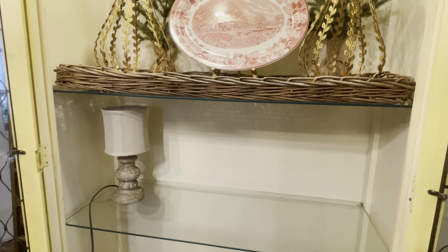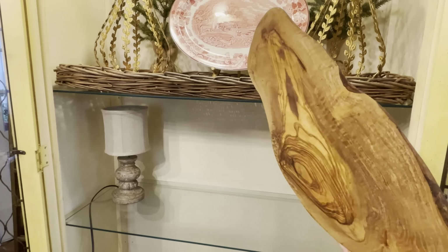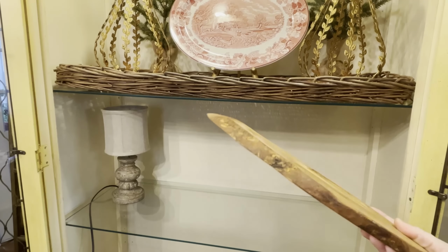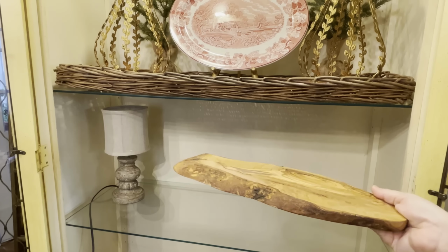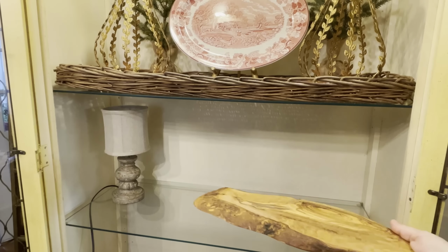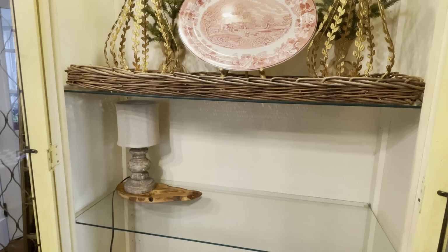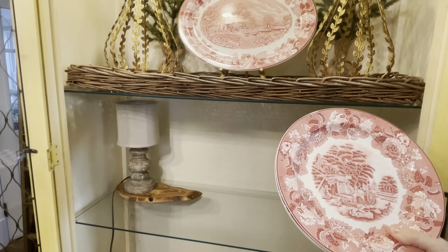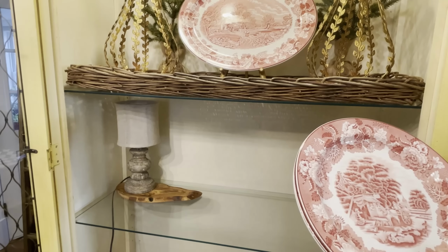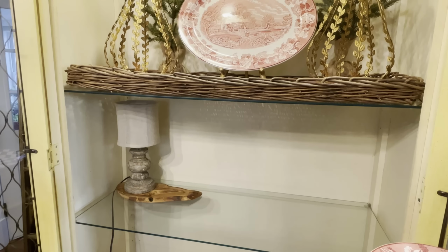So I decided, okay, I'm going to have to add in just a little simple lamp. And this was just recently purchased from, I think it was Home Goods. They have quite a few of these wood pieces and I love working with them. So again, it's all about blending the many different elements here. And I have some more of the dinner plates and I will be placing them in the back.